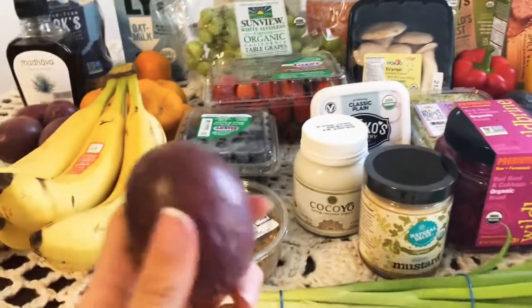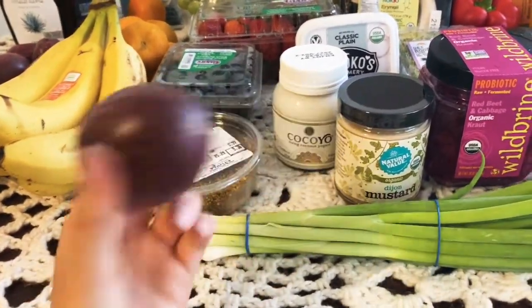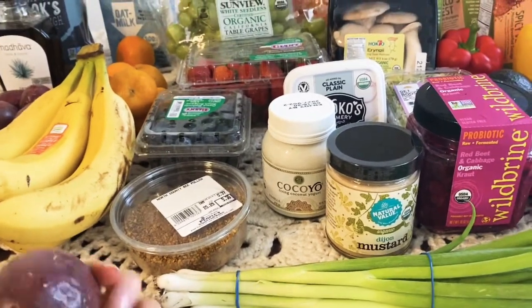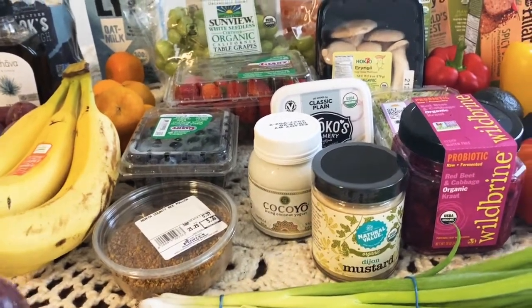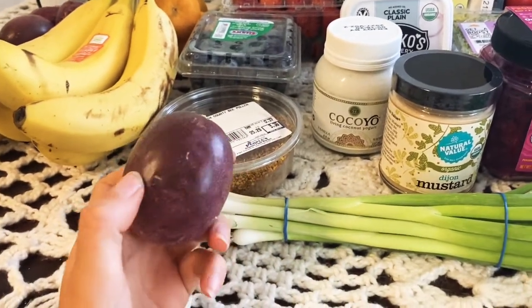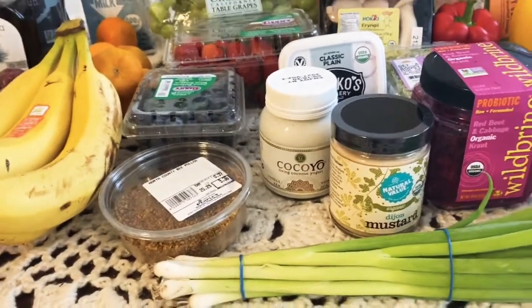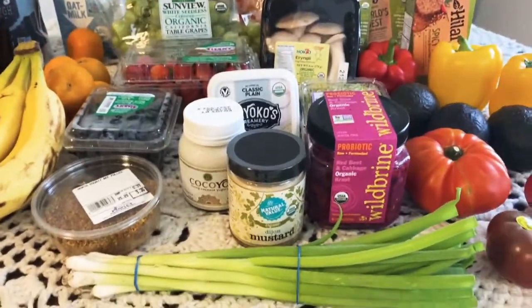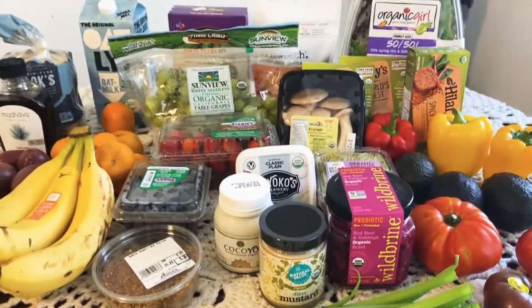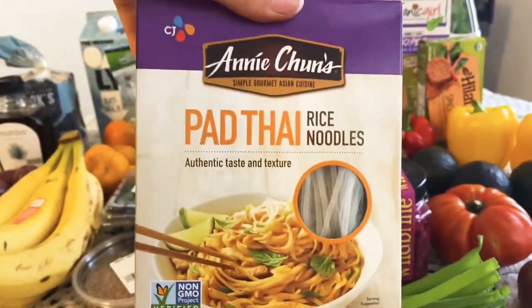I also got some passion fruit. Sometimes what I'll do with the fruit is I'll cut up half of a banana, throw some blueberries in there, cut up some strawberries, peel some oranges, and put some grapes in a bowl. And then I'll cut the passion fruit in half, and I'll scoop the contents in with all of them, and I'll mix it, because it adds kind of a tangy flavor to that.